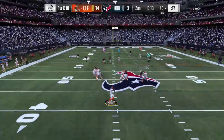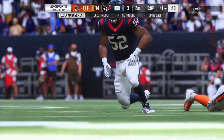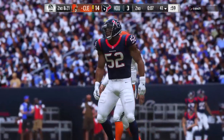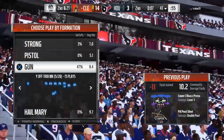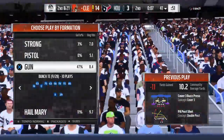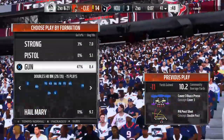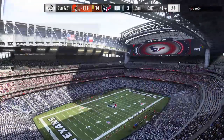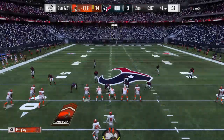Now a play fake here on 1st down. And he's going to go down. The Texans come at him and able to bring him to the ground. Now a timeout taken. Perhaps a chance for one more quick play and then another timeout if they hurry. We'll see. Well, they're in some hot water now. After that sack, it's 2nd and 21.